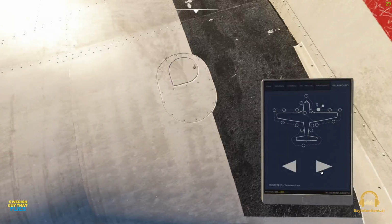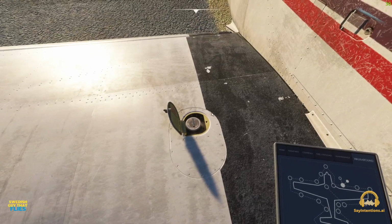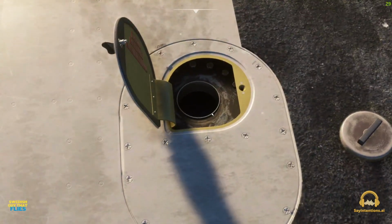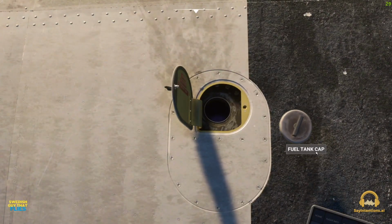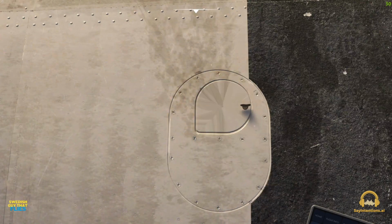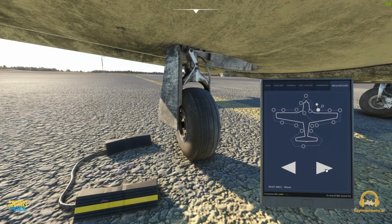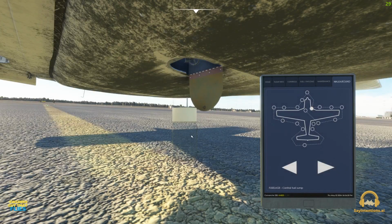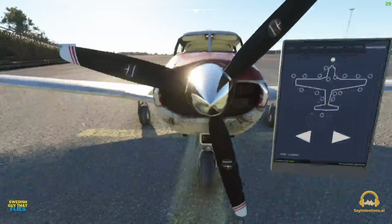All right, no tie down. Should see some fuel in the tank. Sometimes it's a little bit hard to see. Yeah, there we see this little blue fluid in there. All right, wheel chocks are off, no puncture. Check the fuel. Looks nice and clean, no contamination. No bird nest.